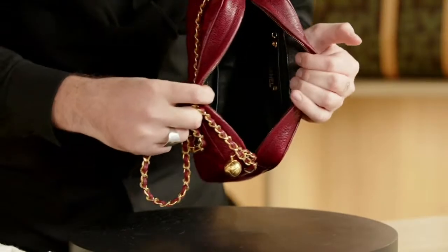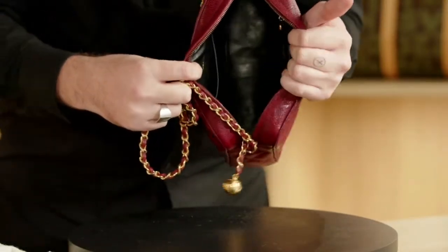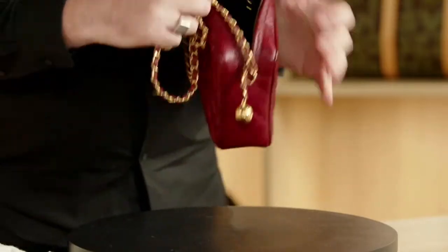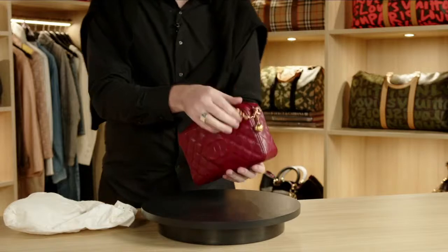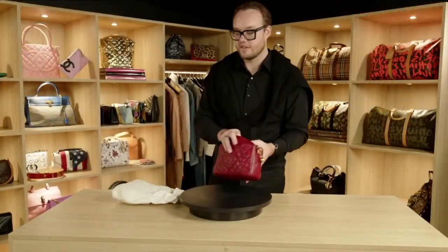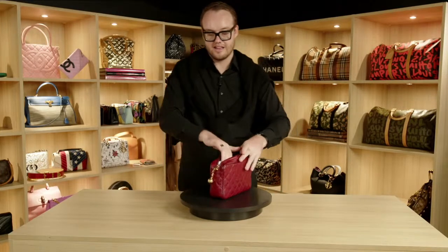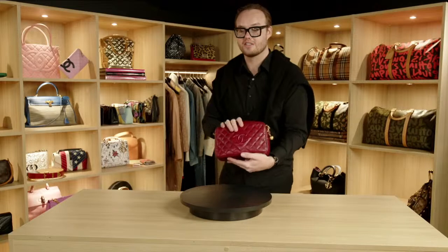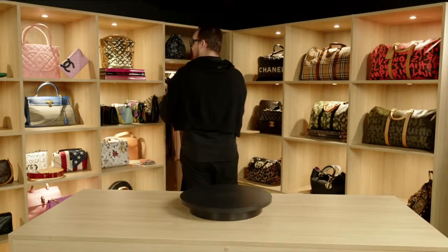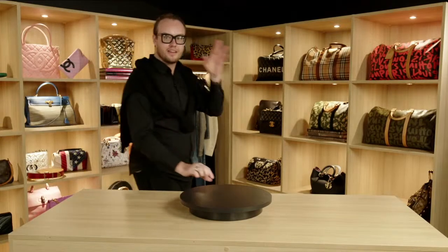Beautiful black interior canvas as well. Leather canvas, you have a slip pocket and a zip pocket with the medallion CC zipper pull. This piece is absolutely stunning. $4,150 for this gorgeous item. All right, $4,150, beautiful piece. Now, let's move on to our next item.